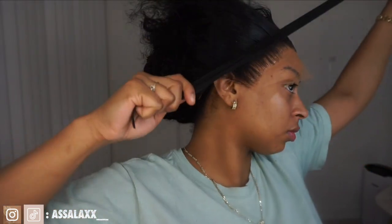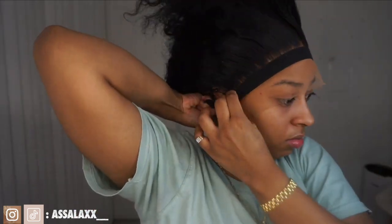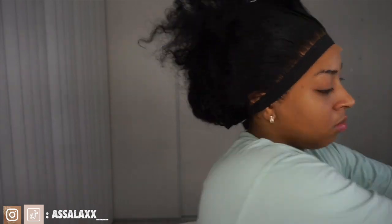Okay, this hair, the quality of the hair was not bad. It is curly hair, so you know it's gonna shed a little bit, but apart from that, it was actually a good hair. It was soft. It wasn't shedding too much to the point where I was getting annoyed or anything like that. So 10 out of 10 for the lace, and I'm gonna give it a 9.5 out of 10 for the hair, because of just the fact that it will shed, because it is curly hair.